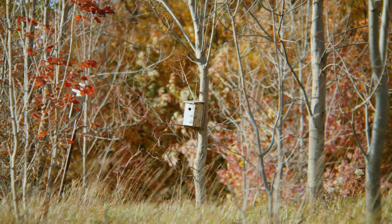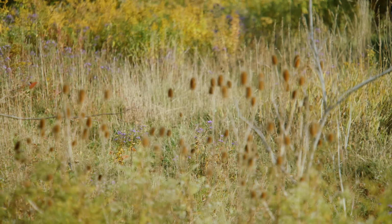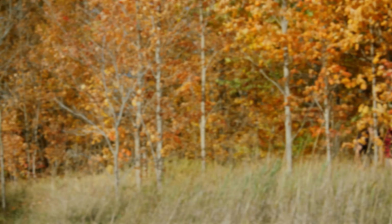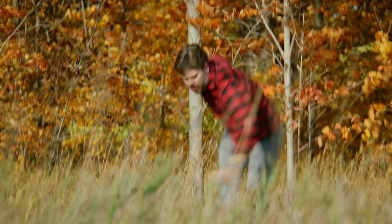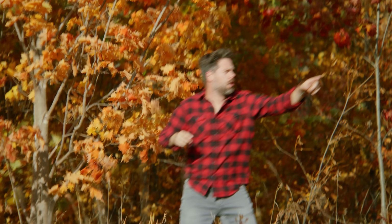Autumn descends upon the deciduous forests of southern Canada. The abundance of colourful leaves might just attract the fabled car enthusiasts. And there they are. Just shy of 6 feet and under 200 pounds. They're barely a threat.